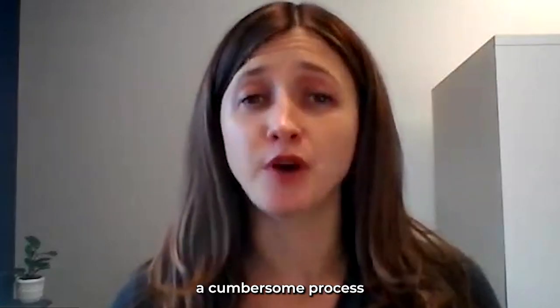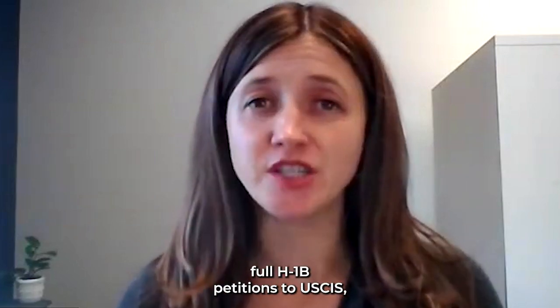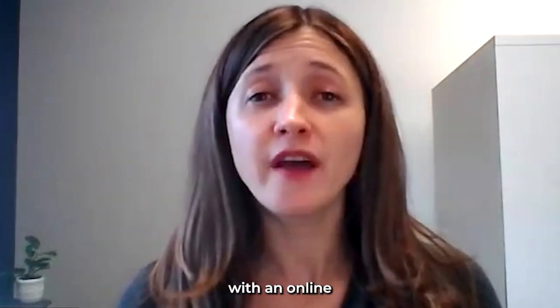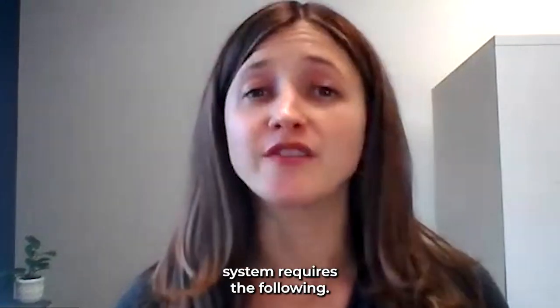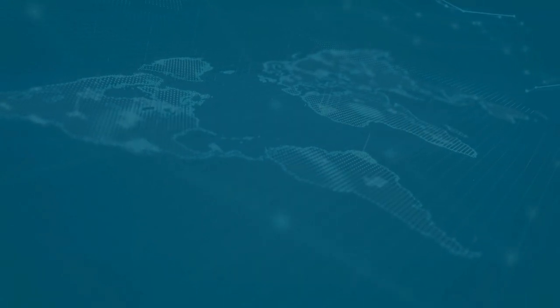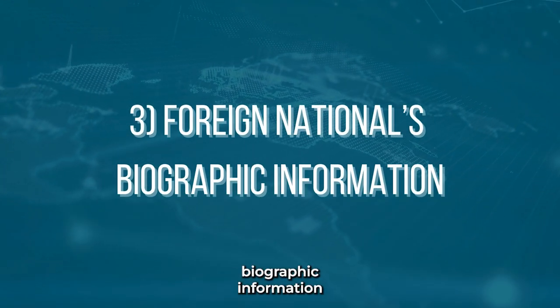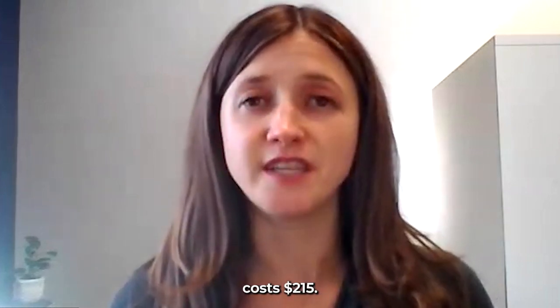Previously, the lottery was a cumbersome process for employers and their immigration counsel. It required sending full H-1B petitions to USCIS, who would then conduct the lottery and return any unselected petitions. Now the process is much easier, with an online registration system available on the government's website. The registration system requires the following: the employer's name, FEIN, and headquarters address, an employer representative's contact information, the foreign national's biographic information, and whether the foreign national is applying under the U.S. master's cap. Also, each registration costs $215.